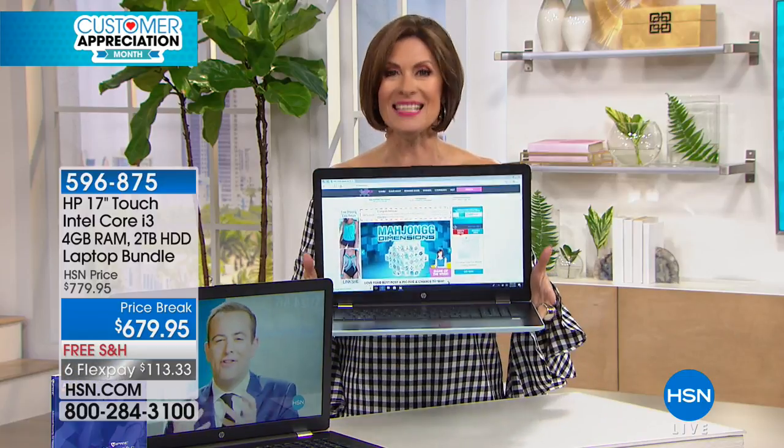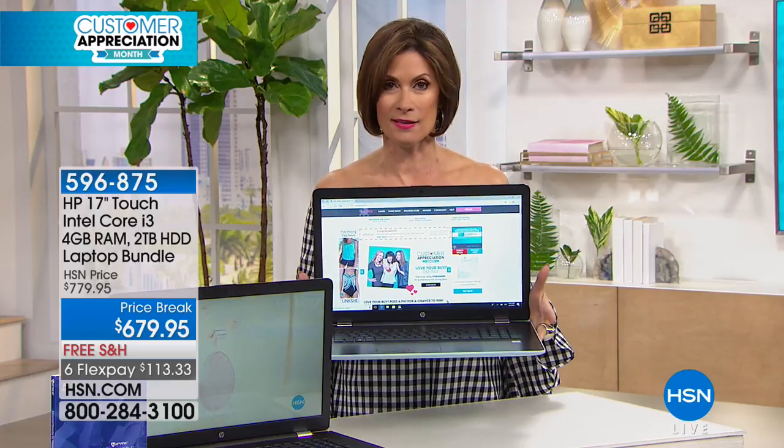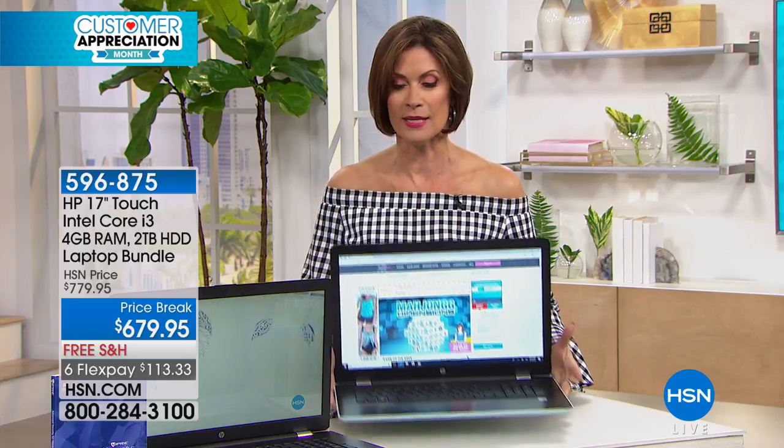But the other number one reason for me to upgrade is the touchscreen. Because once you go touchscreen, you will never do anything else because it's so much easier to use. And Aaron's going to show us all the features after I go through the colors.